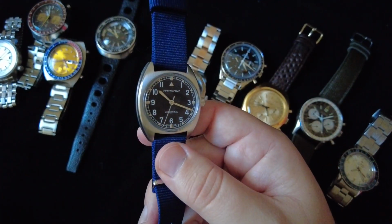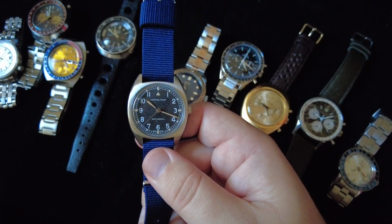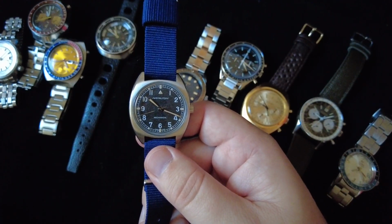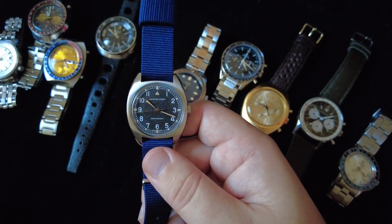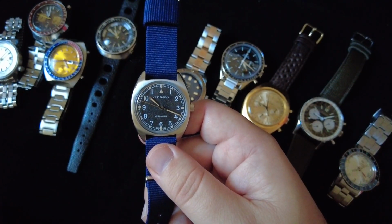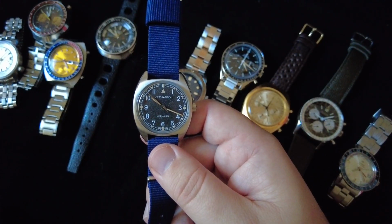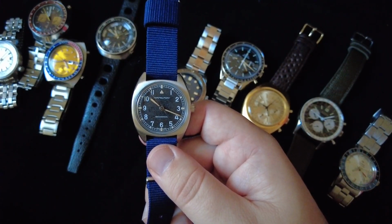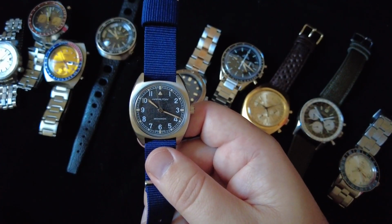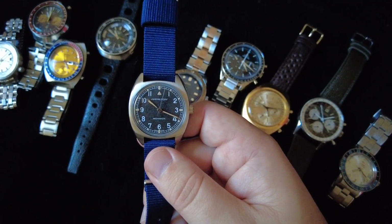All right, this next one on the list is actually the newest watch to my collection, and it is the Hamilton Khaki Pilot Pioneer. Hopefully I'm getting all this right. It's based off of a Hamilton watch used by the British military in the 1970s. There's another watch that's very similar to it, made by CWC, and Hamilton and CWC both produced these in the 1970s. Both companies have actually now started reproducing them again.